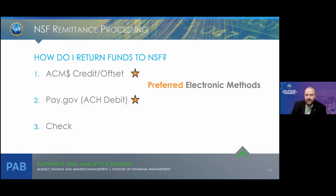If ACMS is no longer an option for a particular award, for instance, the grantee does not have another open award to offset the credit against, submitting remittances to NSF online through pay.gov is strongly preferred. This allows remitters to make secure electronic payments, and it decreases the processing time associated with receiving and processing a paper check. Now, check is our least preferred method. We have experienced significant delays in processing manual checks during the pandemic, and we still have not returned to normal timeframes in this specific business process.